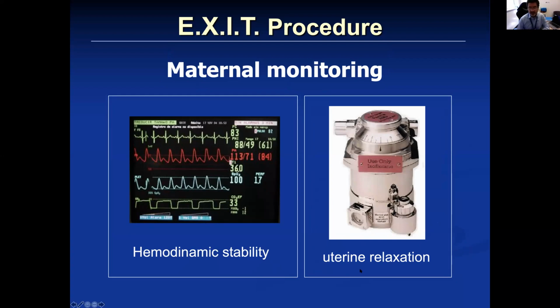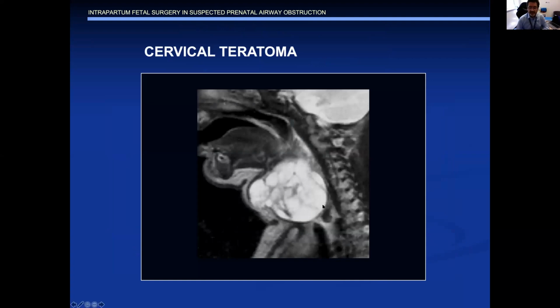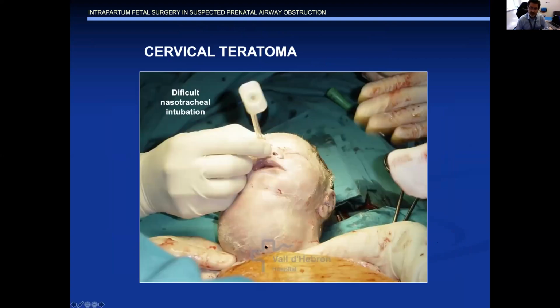So you can use halogenated gases, you can use nitroglycerin, etc., because you need to maintain that relaxation. It's not the situation of a C-section where you have contractions. This is a case of a cervical teratoma. This is the mom, okay? This is the head of the baby.